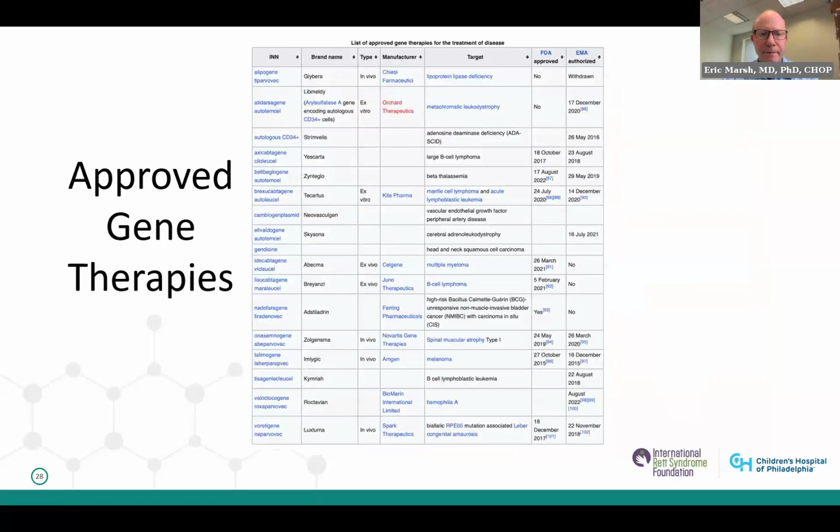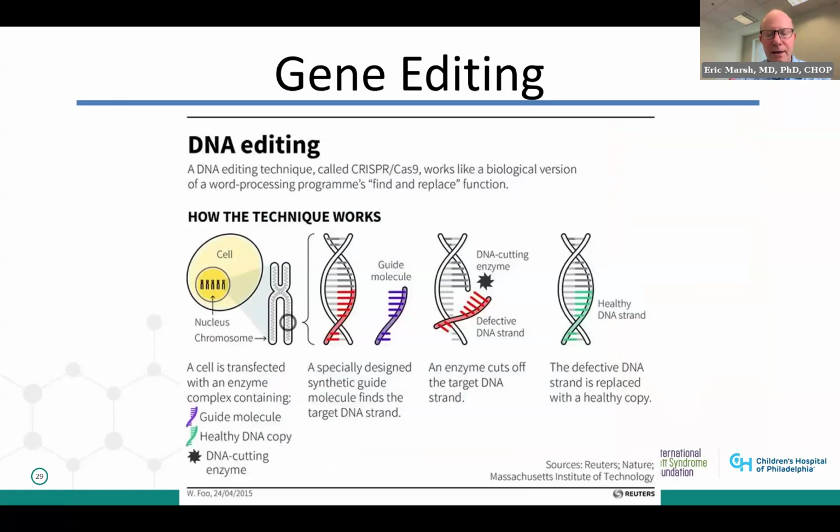Next slide. And so there have been a number of gene therapies that have been approved. Some of these are given directly into the body. Some of these are actually given to blood cells outside the body or given to immune cells outside the body to do what's called CAR-T therapy, which are modified T cells that attack cancer and have been shown to be a very effective cancer therapeutic. Next slide. I'm running out of time, but I think I only have 2 slides left here, is gene editing.